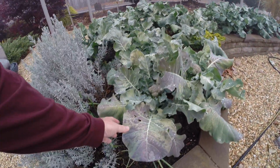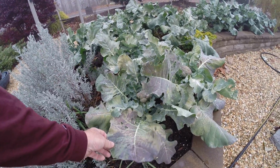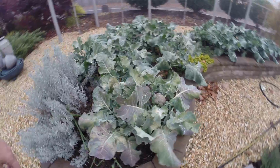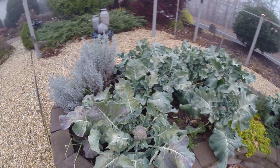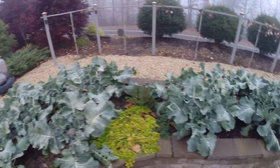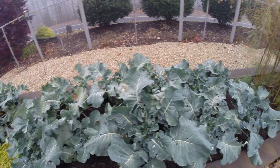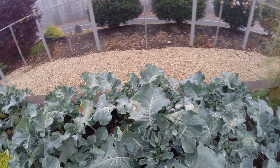Like this one looks kind of ratty, where maybe some caterpillars or something are eating it. But I think I'm going to go ahead and pull that one. Pull some of these along the outside, and leave enough leaves so the broccoli can pull nutrients from the sun. I'll still be eating these because they are great. I really was surprised that broccoli leaves are edible and really good.